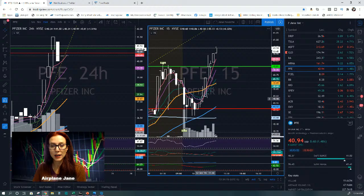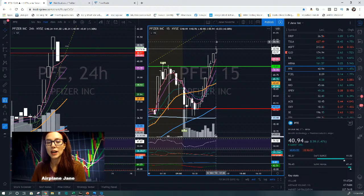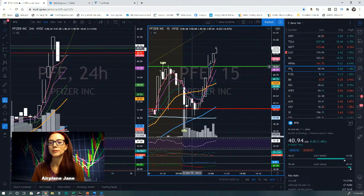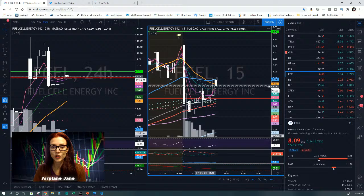It's all fine and dandy until you can actually see it, right? So the higher volume, it tested the 4080, sold off, and then surged higher, right? Look at how that really held as that ceiling. Fuel cell as well today, didn't do much so far. A little bit of a short.